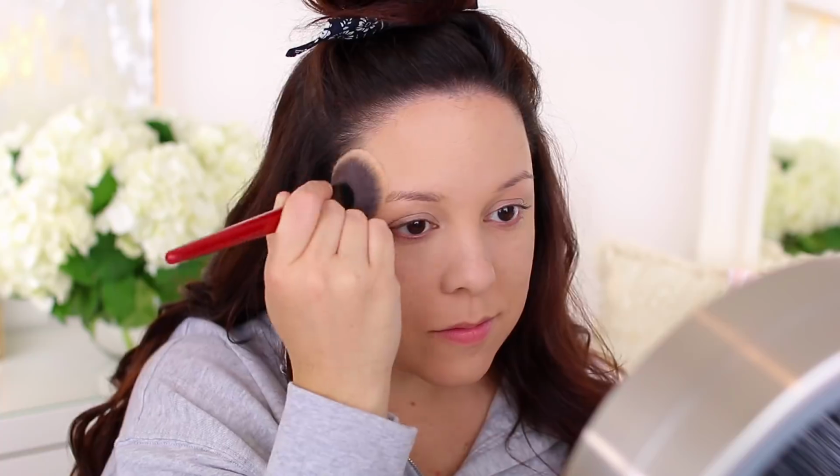My favorite powder brush has been the Smashbox Blurring Foundation Brush, which I do like using as a foundation brush as well, but it's so soft and I feel like it's the perfect density. So it just applies the powder really nicely, and I just love the shape. I love everything about this brush. So this is a great option if you're looking for either a good foundation brush or a powder brush.